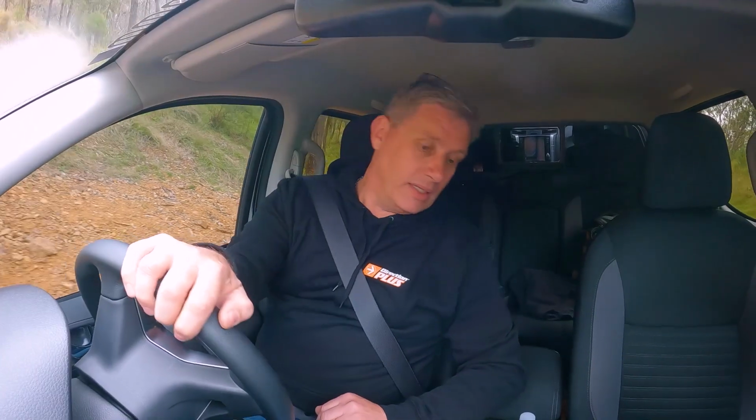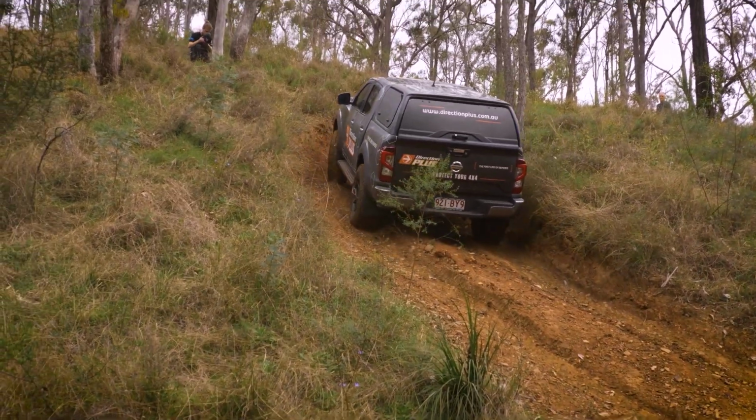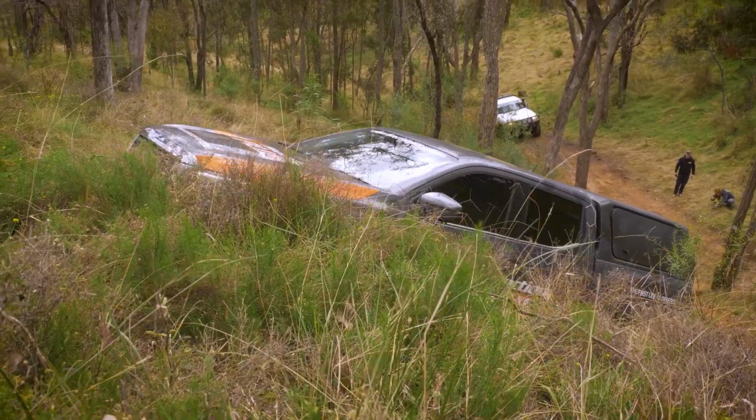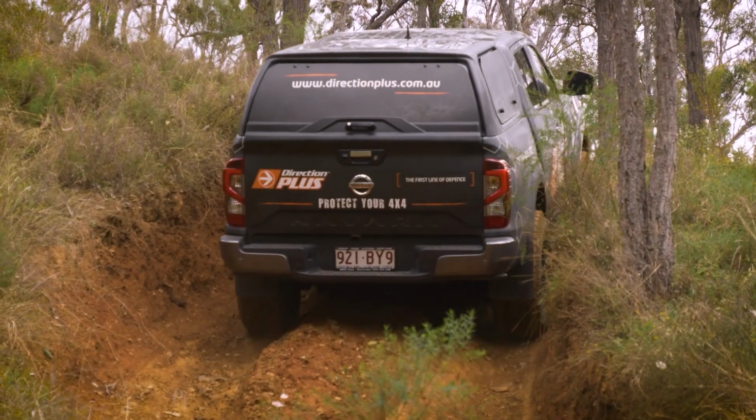Diff locks in. And away we go. We're going to have a bit of fun. I've got to tell you, I'm glad Simon's decided to take the chicken run. Yeah, that's a hell of a steep track, that one.